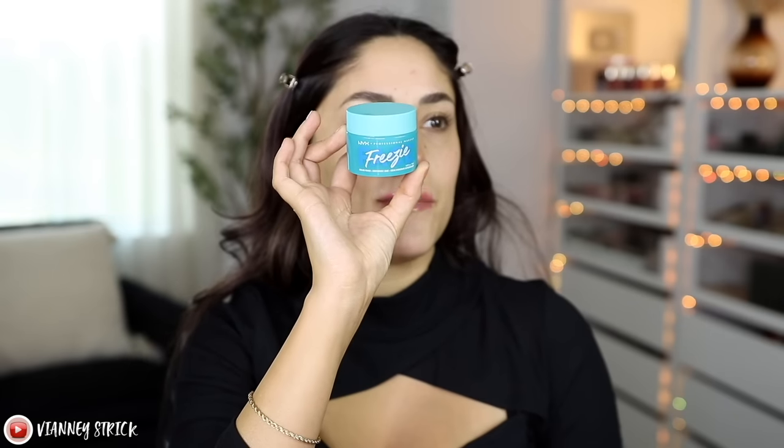Let's get into it. So I do have a box full of makeup right here that I picked out today. I also have some Diet Coke. So for primer, this product is not the oldest, not the newest, but I remember really liking it and I kind of wanted to use it again. This is the NYX Freezy Primer.